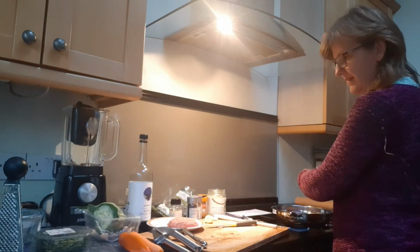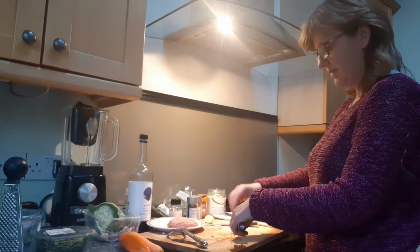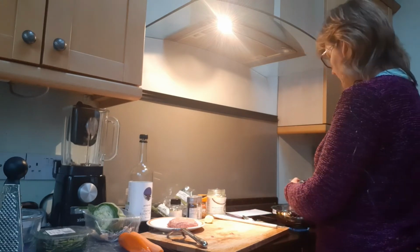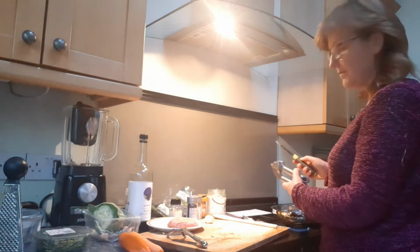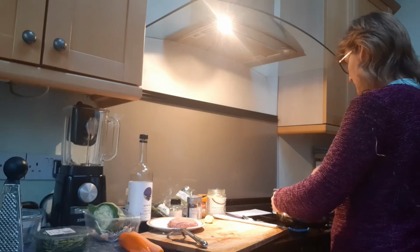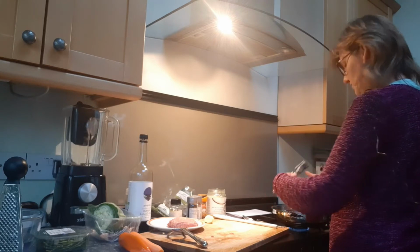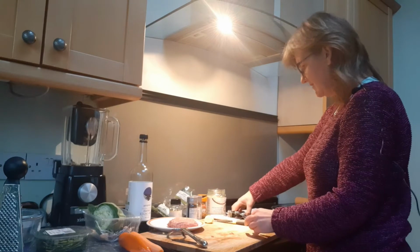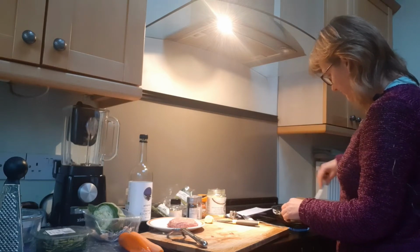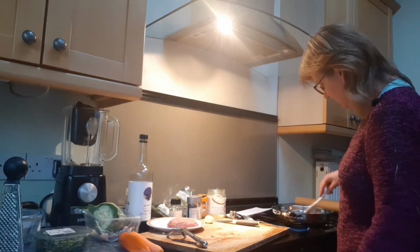So once that's in, I'm going to add some garlic, which is very good for our health because it's antimicrobial, it's antibacterial, and it's even antibiotic. Okay. And once I've done that, I'm going to stir it a little bit. Let it caramelize a bit so the sweetness of the onion comes out.